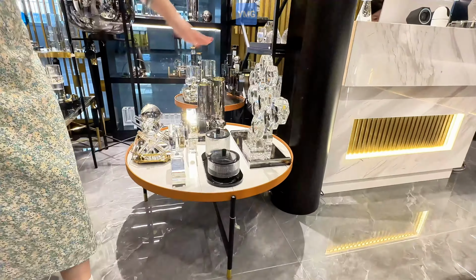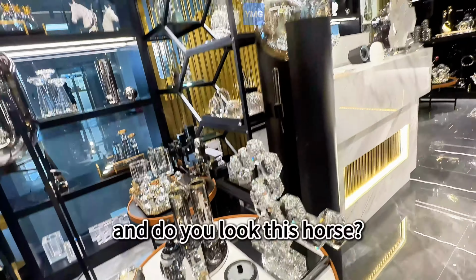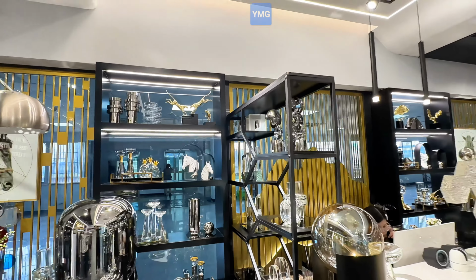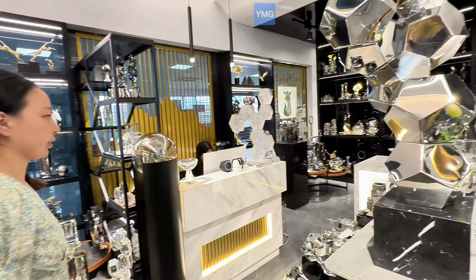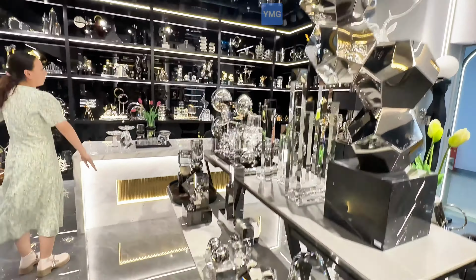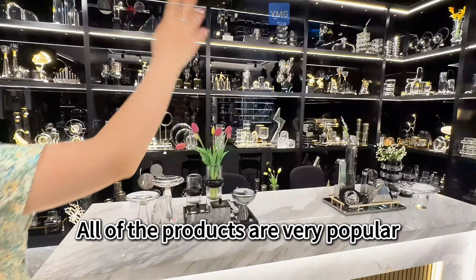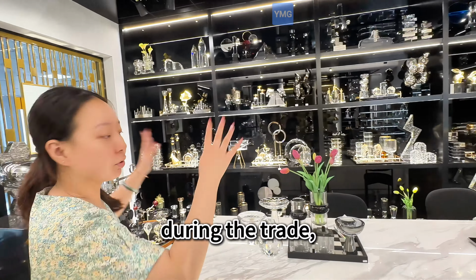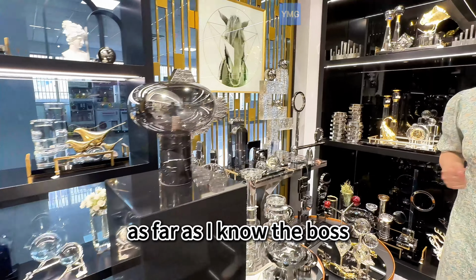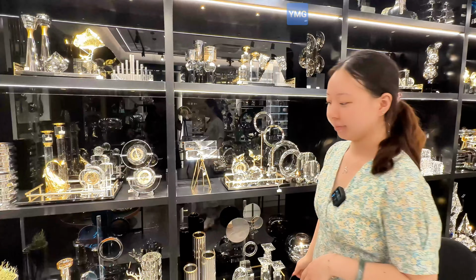Oh, so this one. This wall. And do you see this horse? This horse is made of resin. All of the products are very popular during the trade fair. As far as I know, the boss takes part in the design of all of these products.